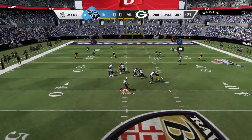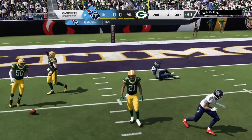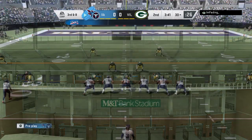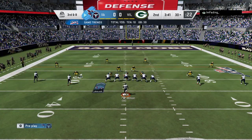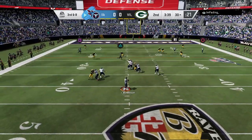Wilson. His throw is incomplete. Defensively, Charles, they continue to really limit this offense as far as yardage goes. Yeah, you're exactly right. They've been assignment sound, staying in their lanes, keeping proper leverage, and communicating well, too.